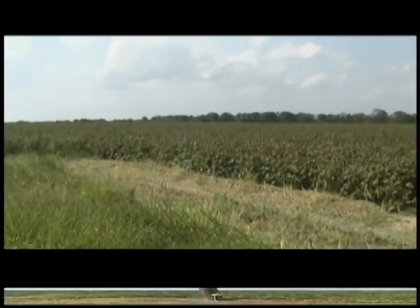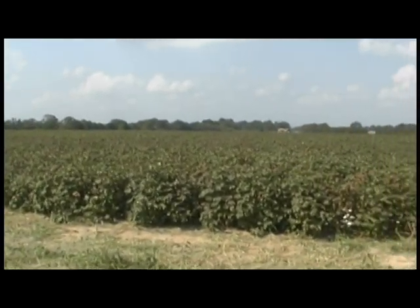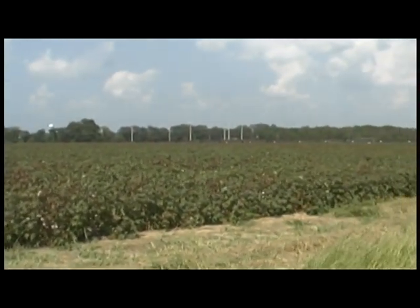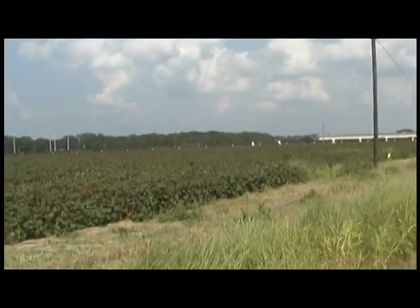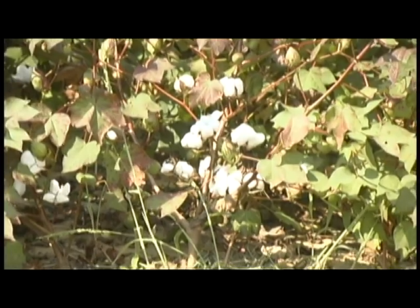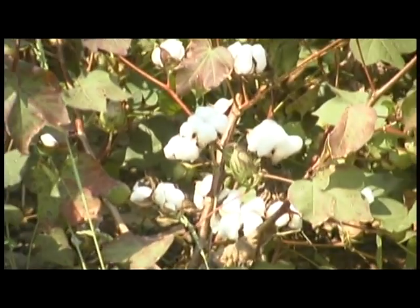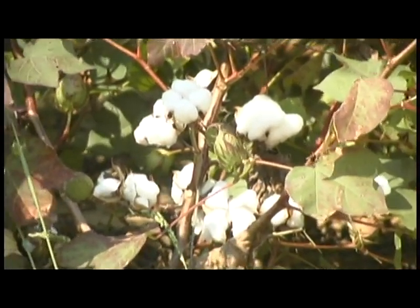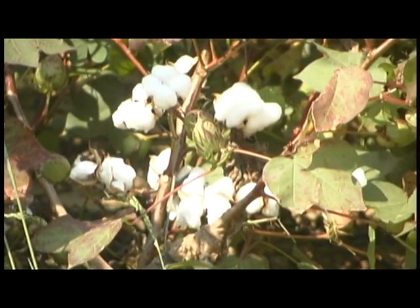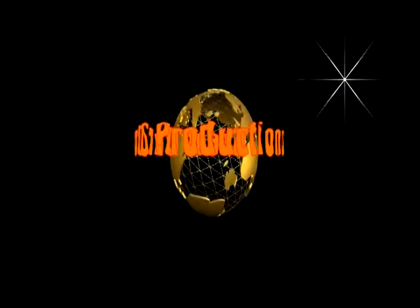You have to pick all the cotton that's on these plants by hand. This farmer's crop is walled out. Under all those leaves are beautiful bolls of cotton. Usually the next step would be to spray the field so that the leaves die and fall off, and then bring the harvester in and cut.